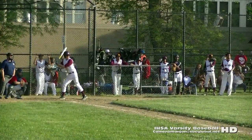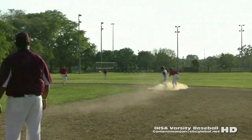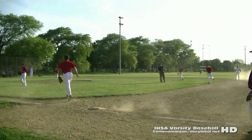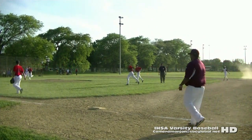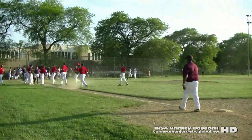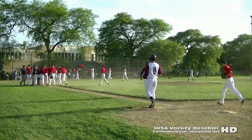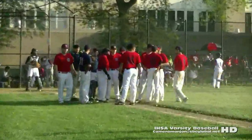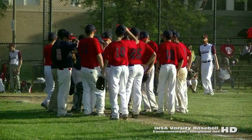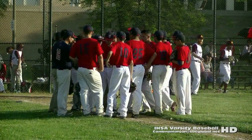Short lead at first. The pitch. There goes the runner. The throw to second. Not in time. Throw to first. They get the batter. And that will end the inning. One man left. We're at the end of the sixth. And at the end of six, Noble, UIC Noble, 5. Lindblom Eagles, 1.